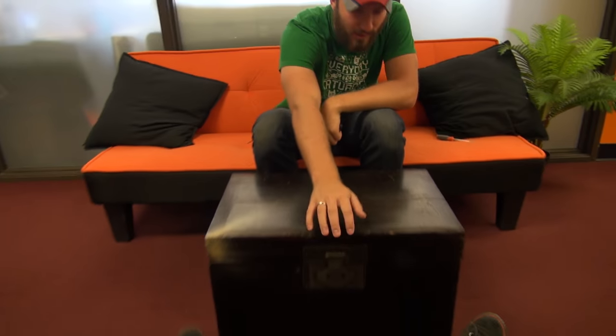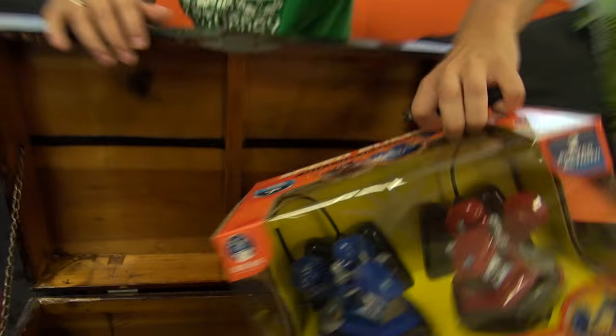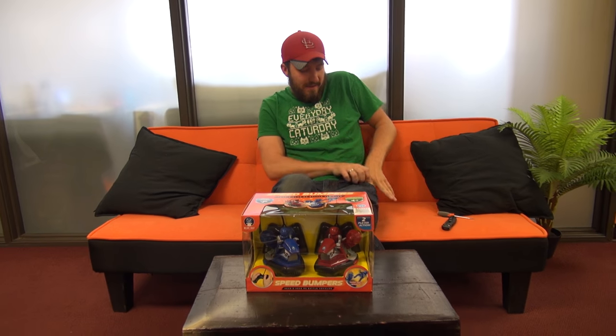Let's look inside the toy chest. What the crap? Speed bumpers, head to head. Okay. Is it coming back, Jordan? Head to head. Remember? My stupid phone in my pocket is in the way.